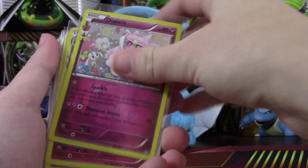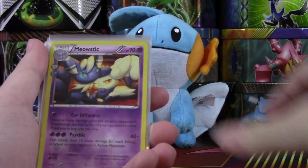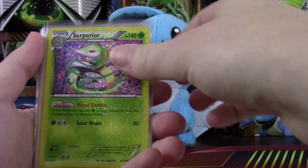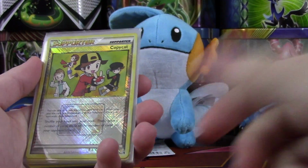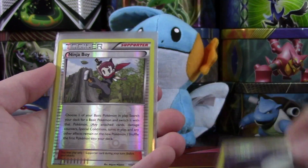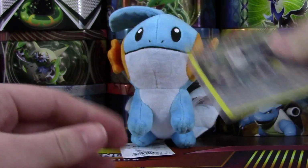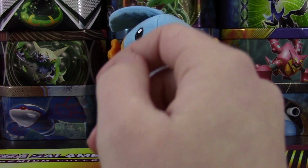Going through here, quite a few of these. Almost done with these. Have a few Wallies, and then Altaria, and then these ones are from Legendary Treasures. Have this Random League promo, it's $1. Then I have a few reverse trainers that are pretty nice, that are just going to be $1 a piece. Be sure if you're interested in these that you give me the time they appeared in the video, just so I know what you're talking about, because it'll make things a lot easier for both of us.